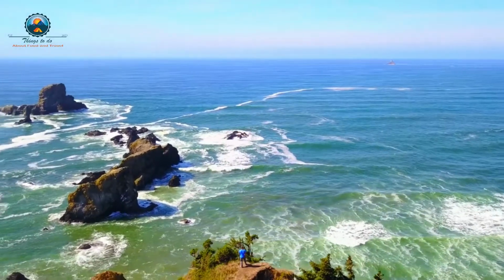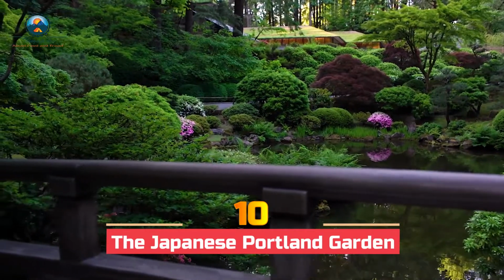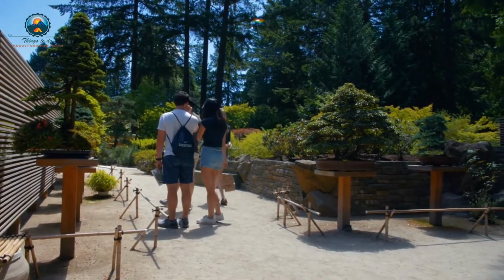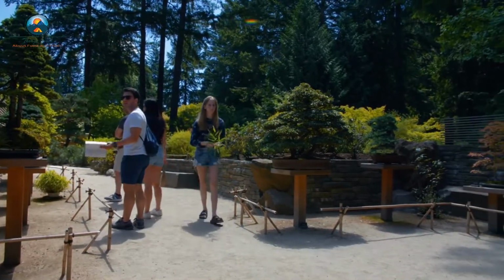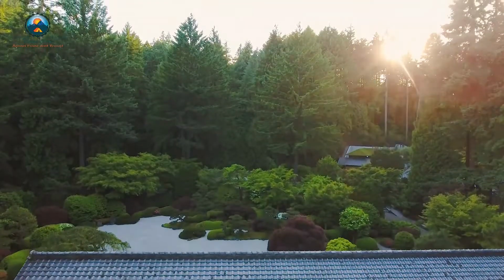Here are 10 things you should do in Oregon if you are going there. At number 10 is the Japanese Portland Garden, which is a Japanese garden with a traditional touch on 12 acres in the West Hills of Portland, Washington Park in Oregon. It is run by a private sector project that rented the land from the city in the 1960s.